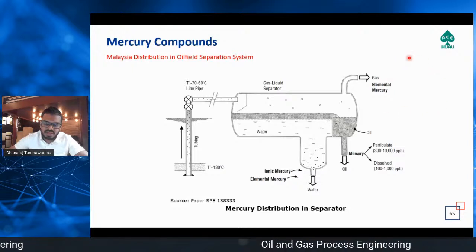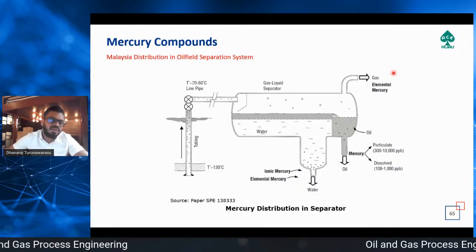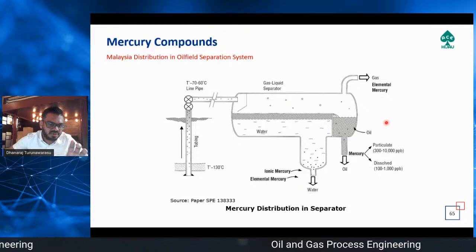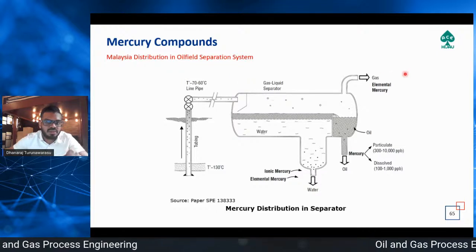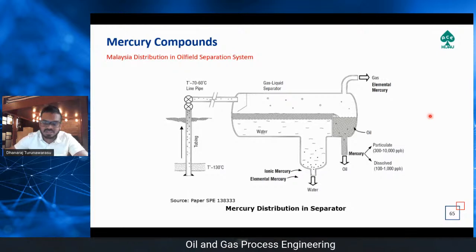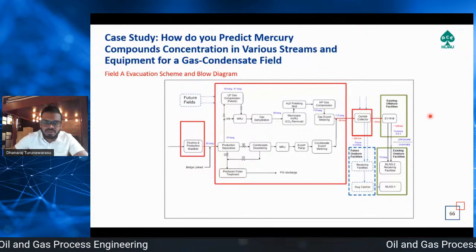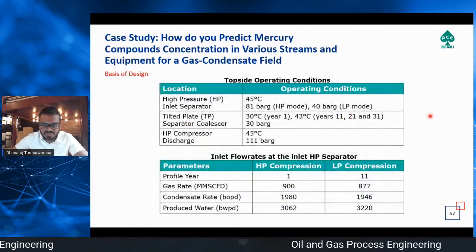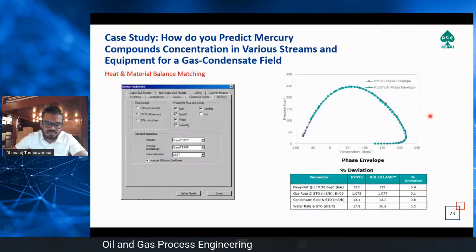the technology itself, but I would like to let you know that the MRUs need to be separated. MRUs need to be placed for each phase. You cannot have an MRU to treat the well stream for mercury. You need to first separate it to its distinct phase, then remove it for each phase. Due to time constraint, I am not able to go through this case study, which is quite interesting, but perhaps next time. But let's go to the next module.